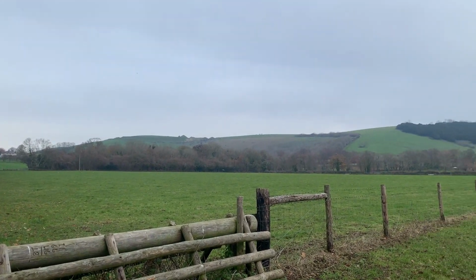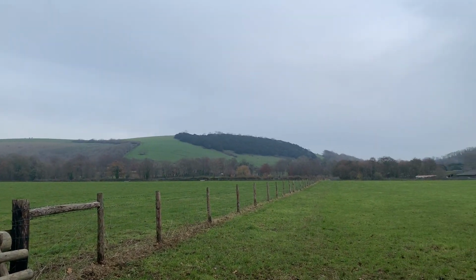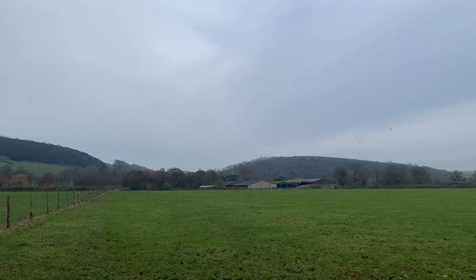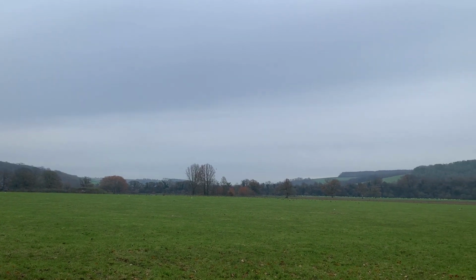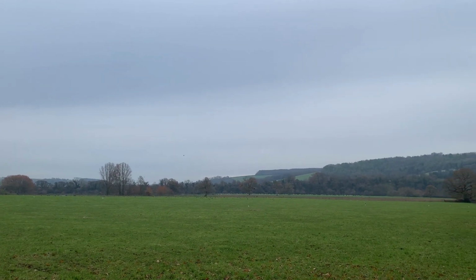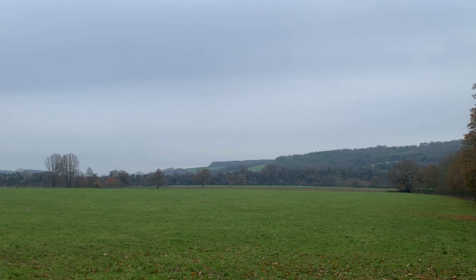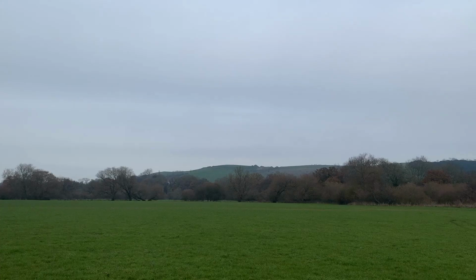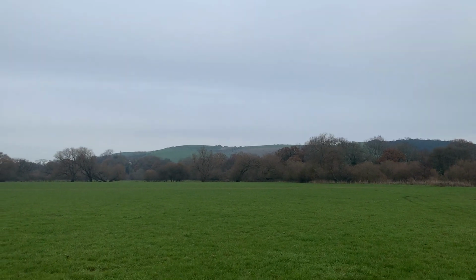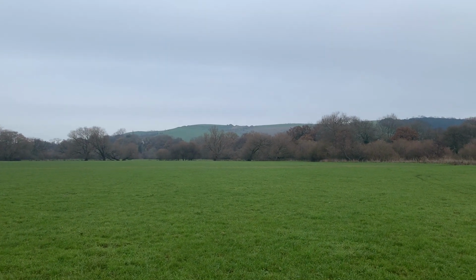And now, an entirely different part of England. This is like a four, this is probably a five sheep tile. There's some sheep in the distance. Over there.